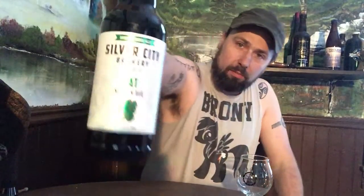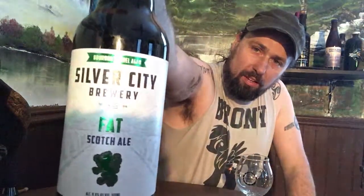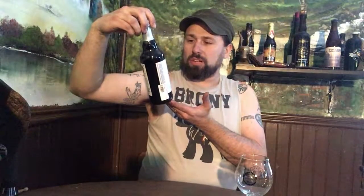Got a beer here from Silver City Brewing Company from Bremerton, Washington. The last of the ones that I've picked up, so this is the last one for me to review. This is their Fat Scotch Ale, aged in bourbon barrels at 9.9 alcohol by volume.